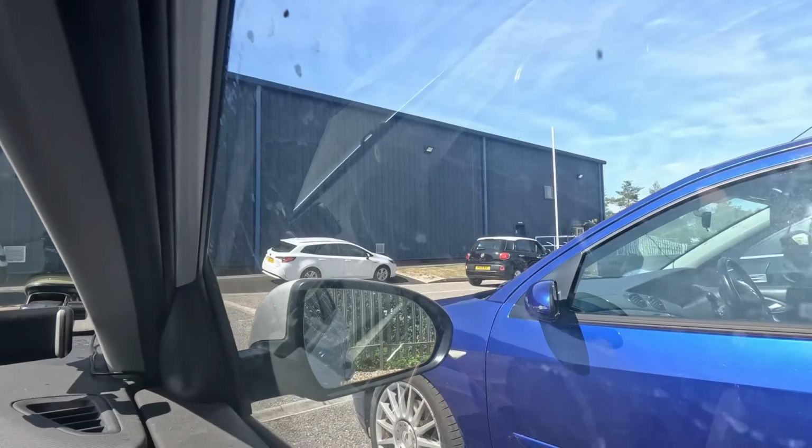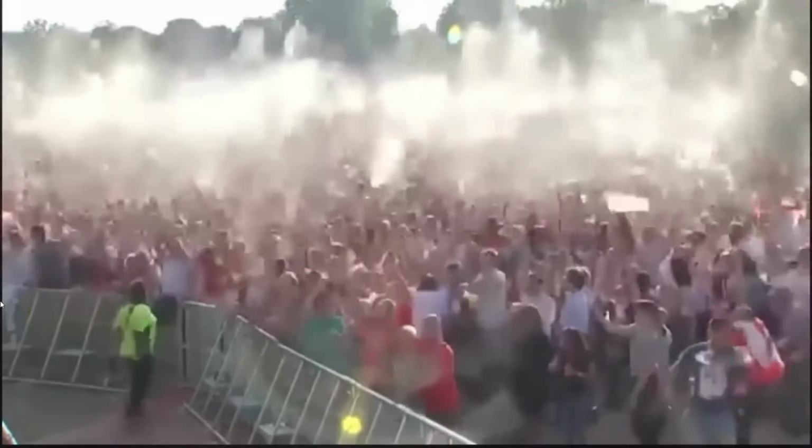Look at that. Someone is driving it away. I can't believe that's just happened. I put it for sale at £1,450. He offered sort of £1,000 or £1,200. I said no. If you can do 13, I'll come and meet you there.